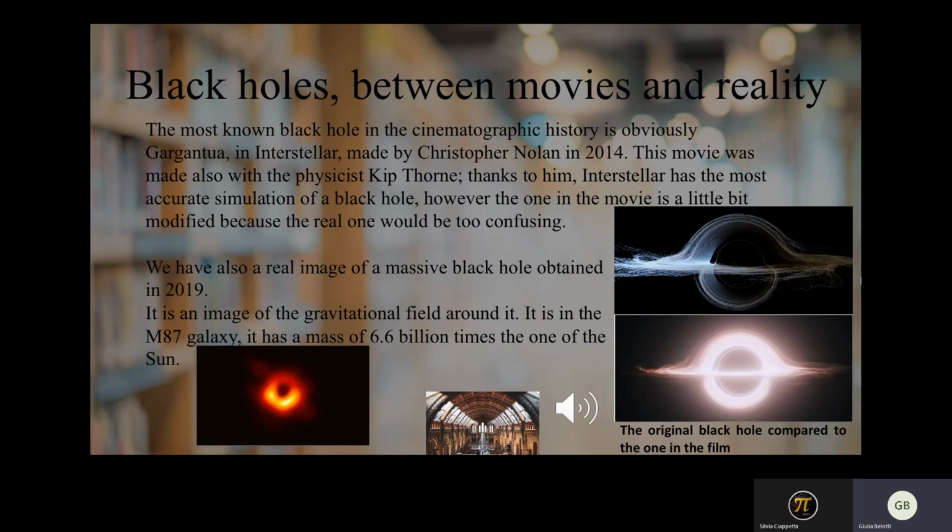The most known black hole in cinematographic history is Gargantua in Interstellar, a film made by Christopher Nolan in 2014. This movie was made also with Kip Thorne, a physicist who also won the Nobel Prize in Physics. Thanks to him, Interstellar has the most accurate simulation of a black hole ever. However, the one in the movie is a little bit modified because the real one would be too confusing because of the high gravitation of the black hole.